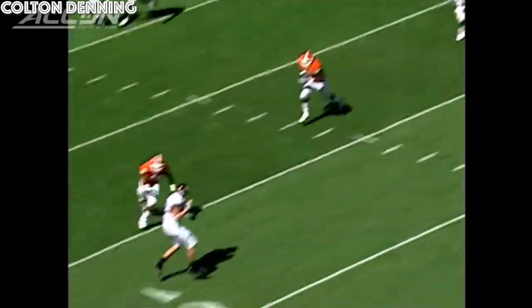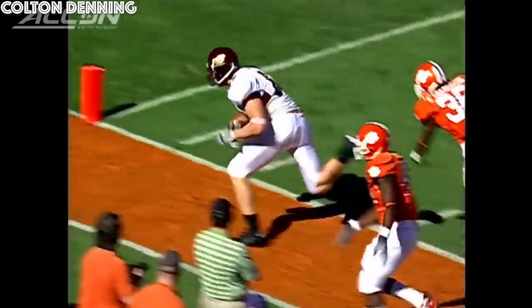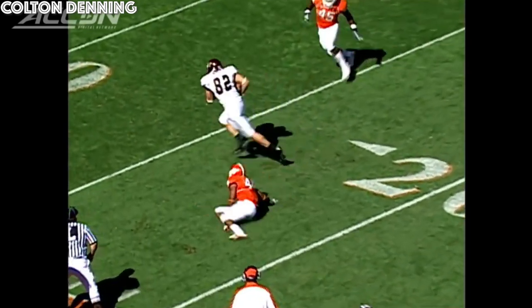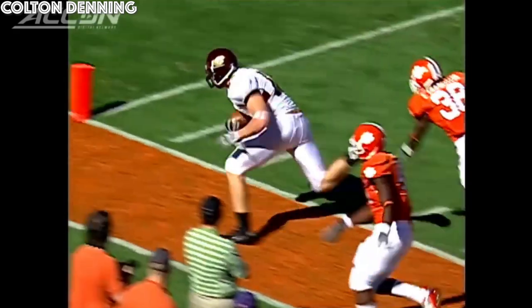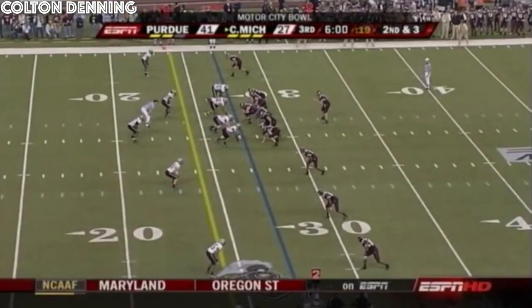Thrown out. Nice catch. The tight end, J.J. Watt. Good run after the catch. And Central Michigan is knocking on the door. They have started to get the tight ends involved more and more in the Central Michigan passing game. And the true freshman, J.J. Watt, makes the play here. Trying to get within one score.